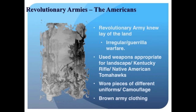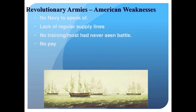The Kentucky rifle had a rifled barrel, which is spirals inside the barrel of the gun that make the musket ball shoot straighter because it spirals it. They wore different uniforms, which essentially camouflaged them and made it more difficult for a British soldier to pick them out in the dense foliage of the east coast of North America.